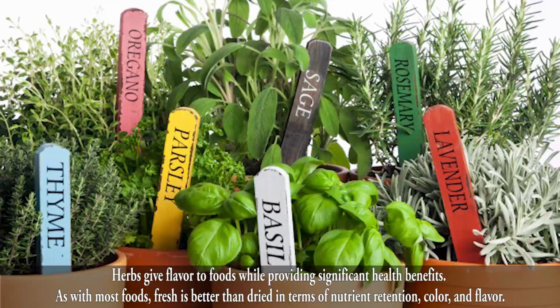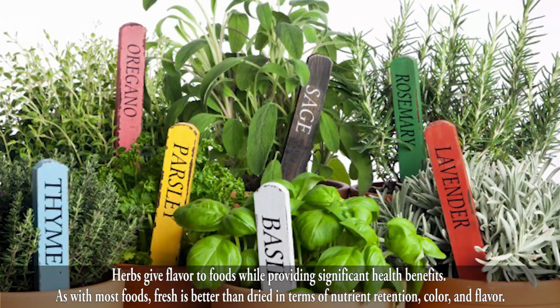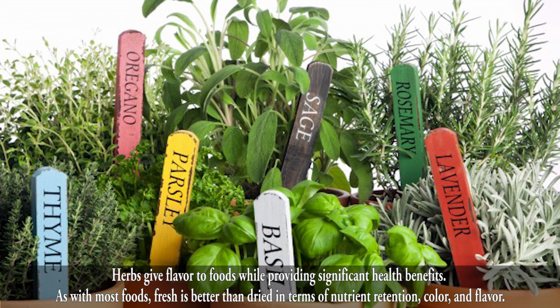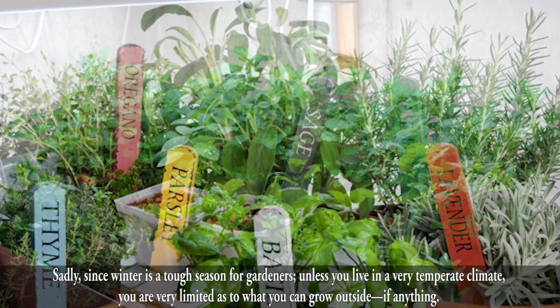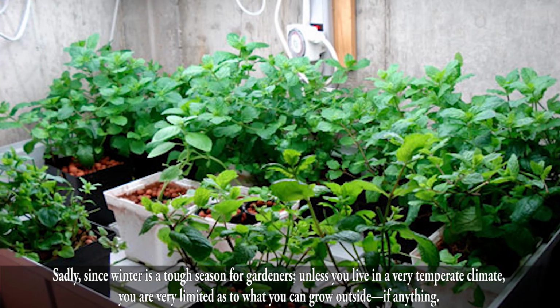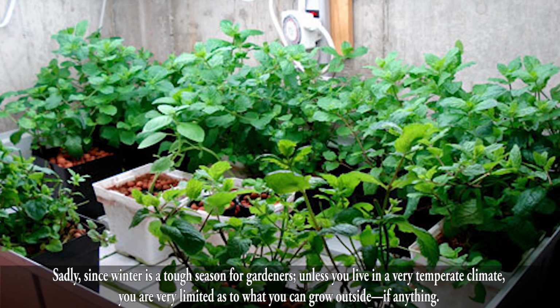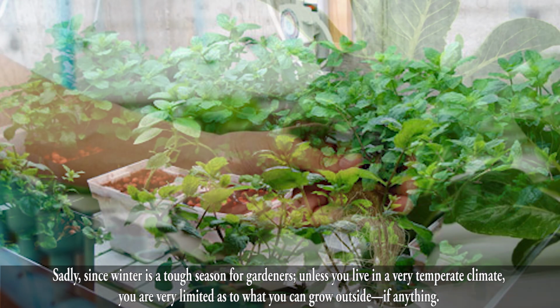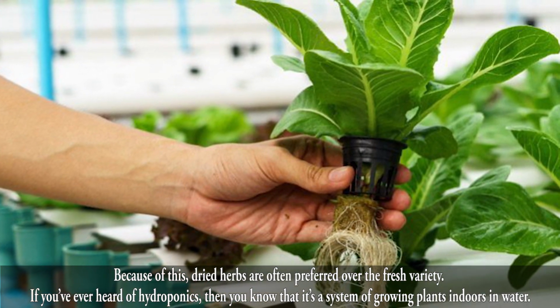Herbs give flavor to foods while providing significant health benefits. As with most foods, fresh is better than dried in terms of nutrient retention, color, and flavor. Sadly, since winter is a tough season for gardeners, unless you live in a very temperate climate, you are very limited as to what you can grow outside, if anything. Because of this, dried herbs are often preferred over the fresh variety.